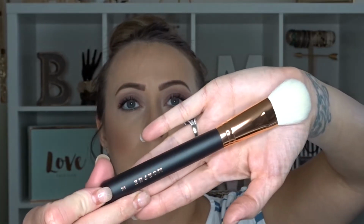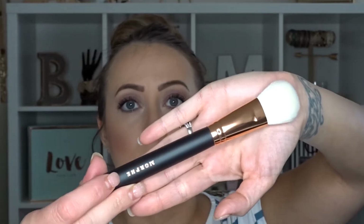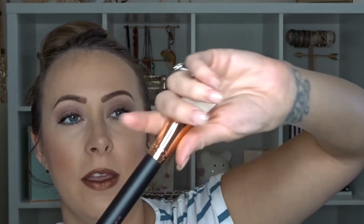Okay, then next I got 8 brushes from Morphe. The first one is the Morphe R10, and this brush in the Morphe store retails for $15. It's a beautiful matte black with copper hardware, and it's just a white fluffy brush. I bought this one for blush. I'm really loving the shape of brush for my blush right now. I've been using an Equal Tools one just like it. I love it. Right, next is the R41.